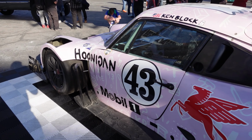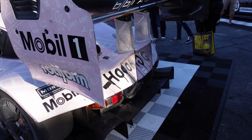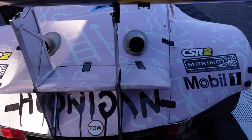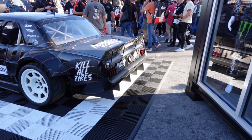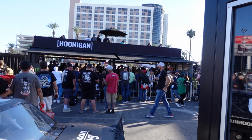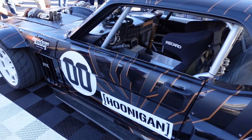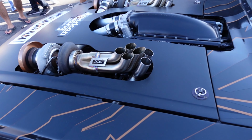Man, this thing is absolutely insane. That wing is enormous. But also you got the exhaust coming out right there, which looks really cool. We have the Hoonicorn over here looking absolutely insane. They're doing drifting and burnouts over there. It's too crazy, I can't really film that, but seeing this in person is crazy. But also look at this exhaust.